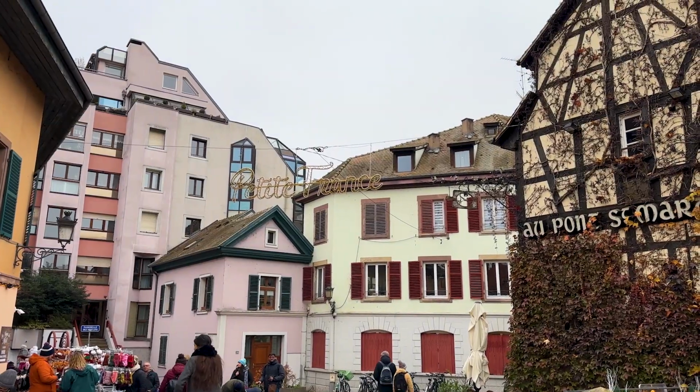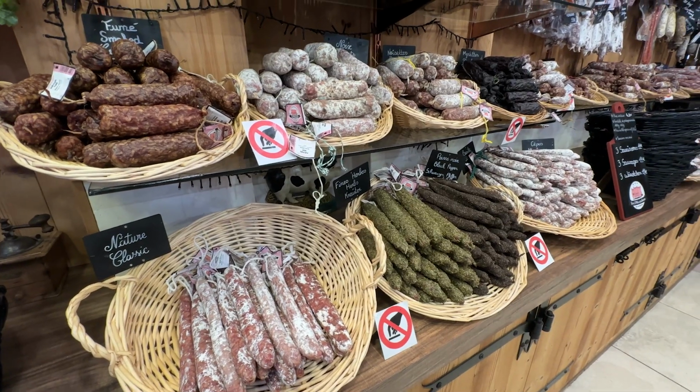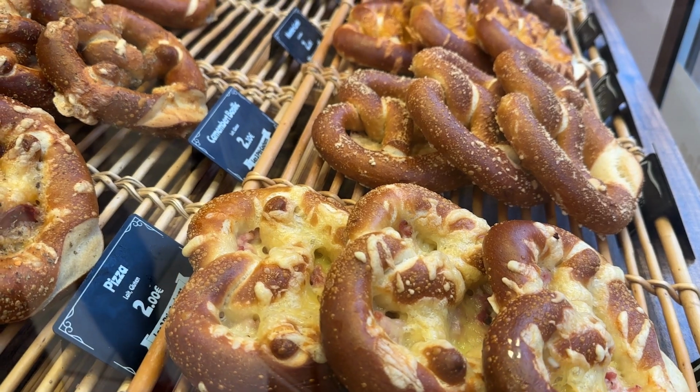After spending the morning touring Strasbourg, we decided to make a quick stop for some classic Strasbourg treats like the pretzel.